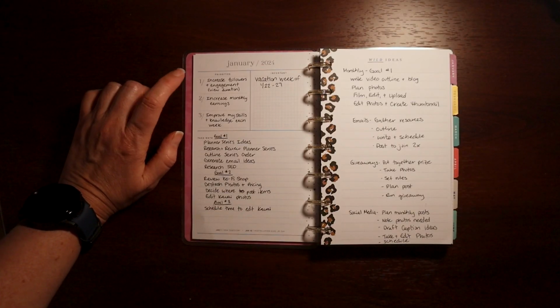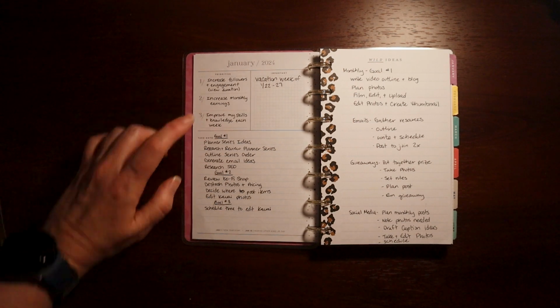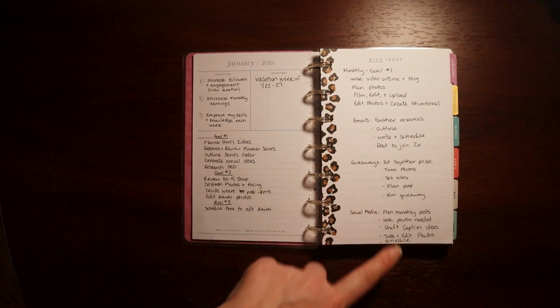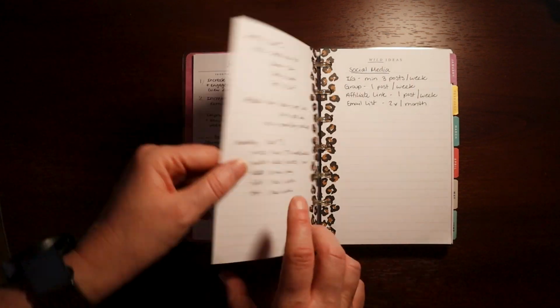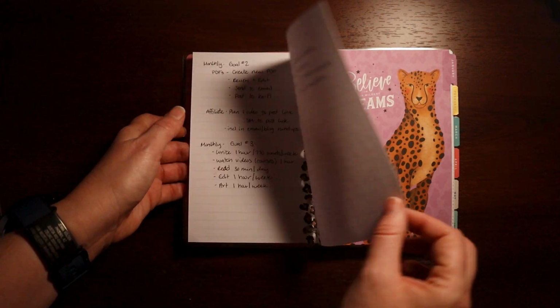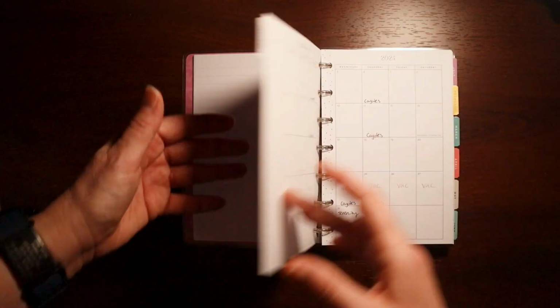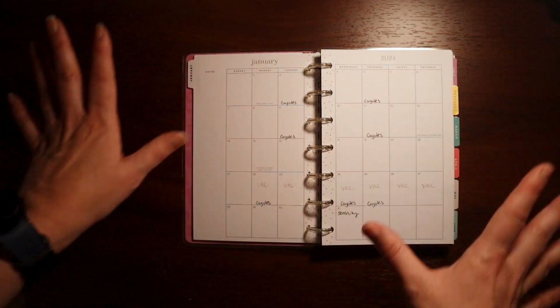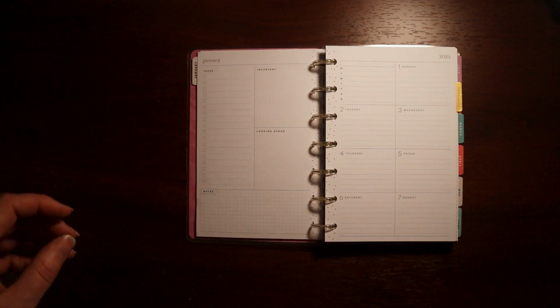On the monthly dashboard, I put my 3 goals for 1, 2, and 3. And then I listed out all of the tasks and everything that I wanted to get done for each of those goals. I did grab some extra mini notebook paper and put them in for that. And then the month has all of the stuff I have going on that isn't HB90.